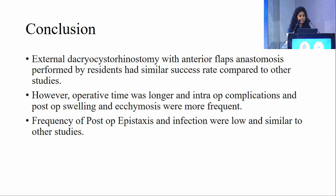In conclusion, external dacryocystorhinostomy with anterior flap anastomosis performed by residents has a similar success rate compared to other studies. However, the operative time was longer, and the intra-op complications and post-op swelling and ecchymosis were more frequent. The frequency of post-op epistaxis and infection was low, similar to other studies. These are my references. Thank you.